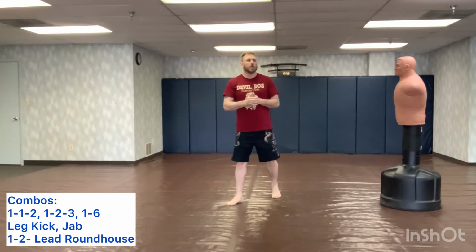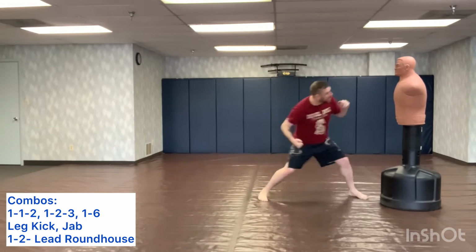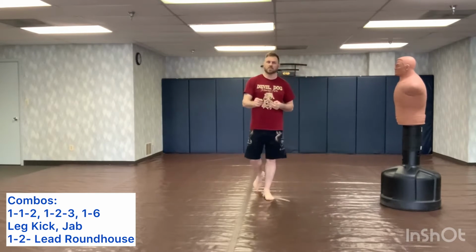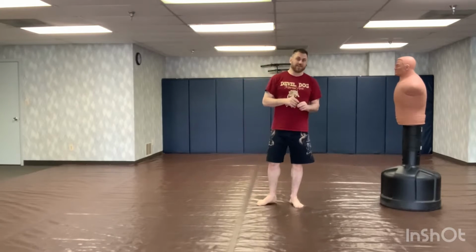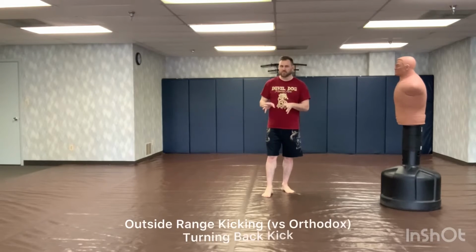Basic boxing combination. You will also see him sometimes throwing the jab, coming in here with a rear uppercut. He doesn't have a ton of success with this, but he does throw it every once in a while. He does throw in some other kicks as well that I want to mention. The first is the turning back kick. He has landed it before, but he's not super successful with the turning back kick.